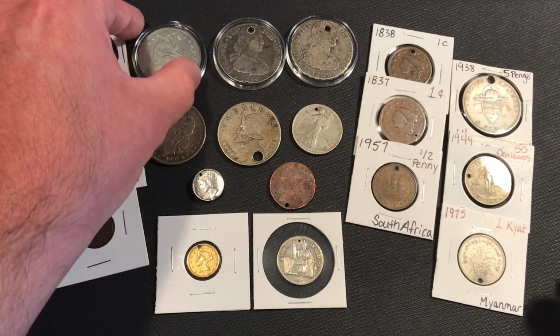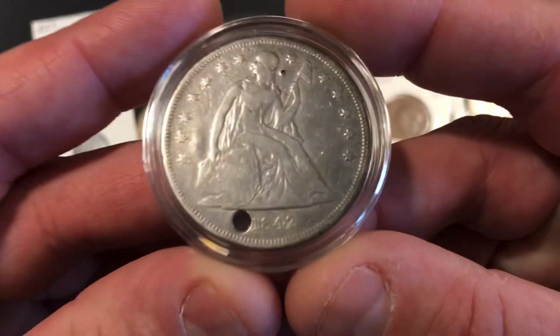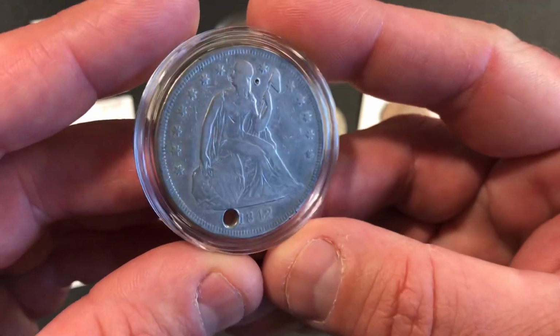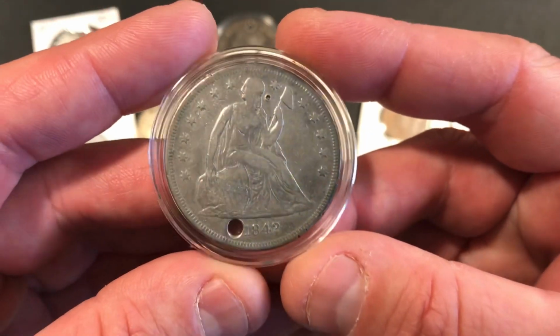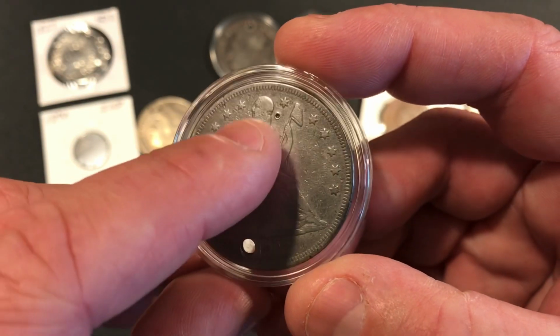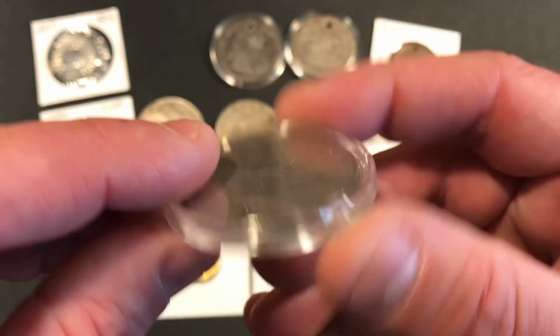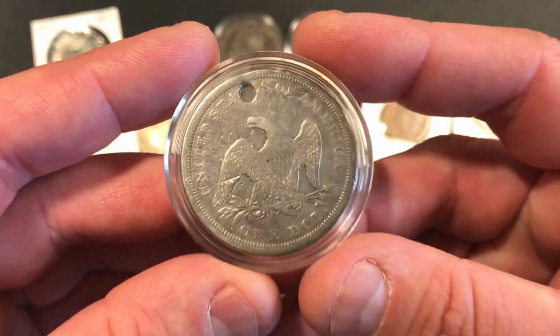We also have beautiful coins like this, like a Seated Liberty $1 from 1842. I mean, this is an extremely numismatic coin and very collectible. It is 90% silver, but unfortunately, somebody drilled a hole there. They attempted to drill another little hole there. And if this coin didn't have a hole in it, it would be worth much more.